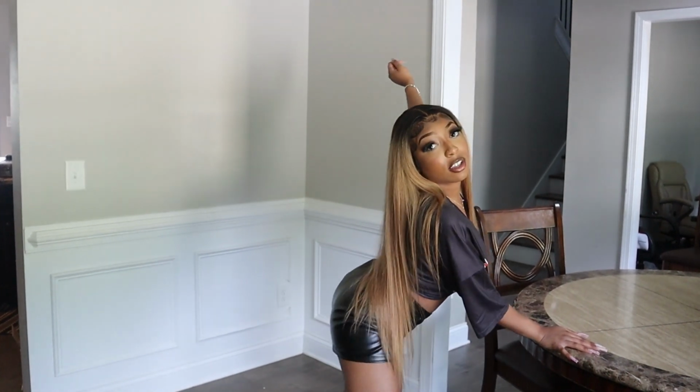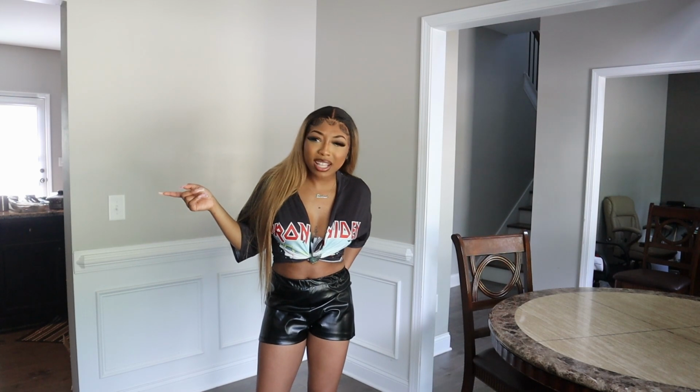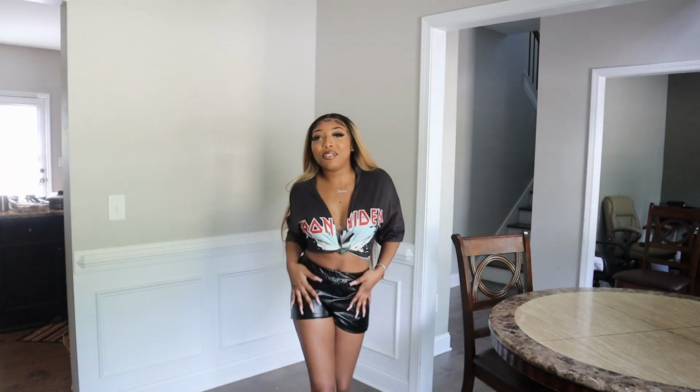Let me see if I can dance in it. Don't look at that. But yes, another thing is that when I walk, you hear a lot of noise. It's giving SpongeBob with the boots and the crushed crab. Nah, I don't know. But I still like the fit. I feel like it's super, super cute. Chill day, chill summer day at that.